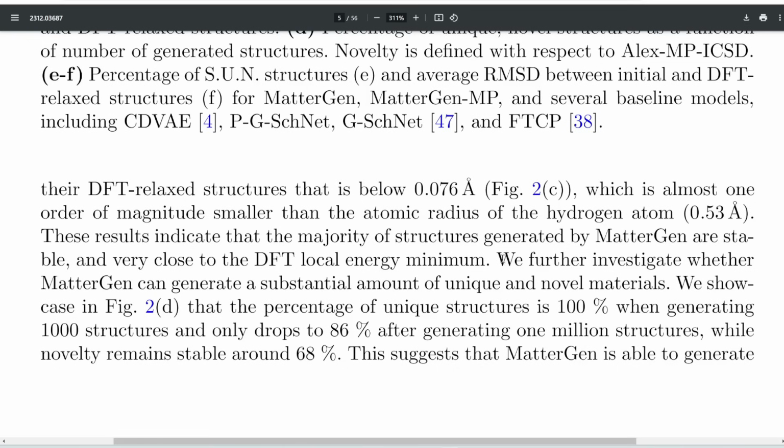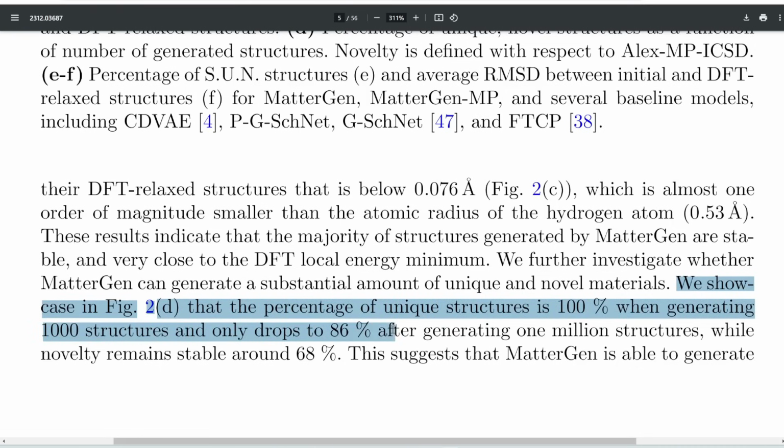And then here it says we further investigate whether MatterGen can generate a substantial amount of unique and novel materials. We show in figure 2D that the percentage of unique structures is 100% when generating 1,000 structures and only drops to 86% while generating 1 million structures, while the novelty remains stable around 68%. So this is another incredible sentence.